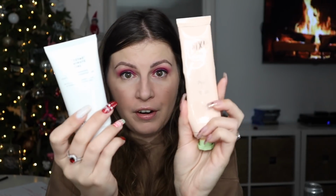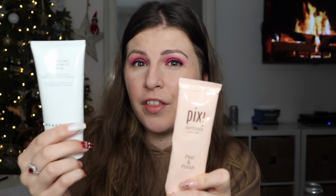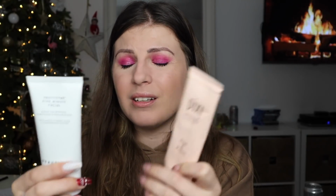So the other product is the Pixi Peel and Polish Resurfacing Concentrate. Both of these are very, very similar. One is cheaper than the other. I think I prefer the Pixi in this race. It's a little bit more expensive, but I think I would purchase this one again over this one. I just think this one has been more effective.